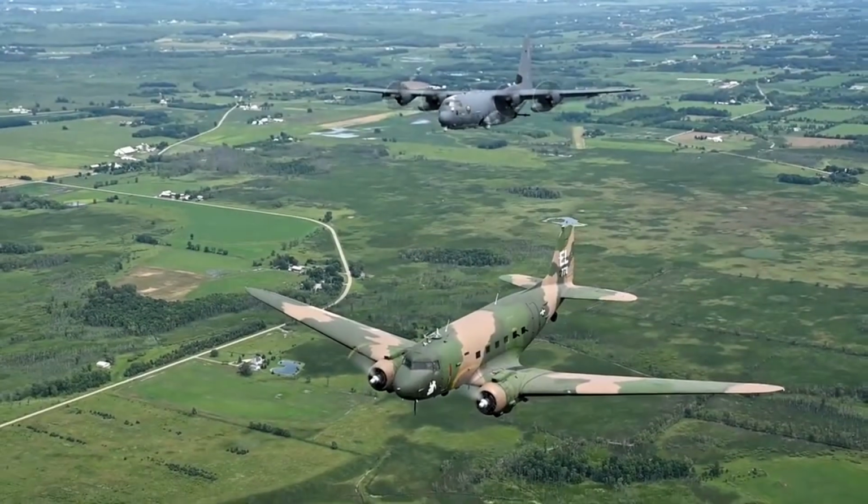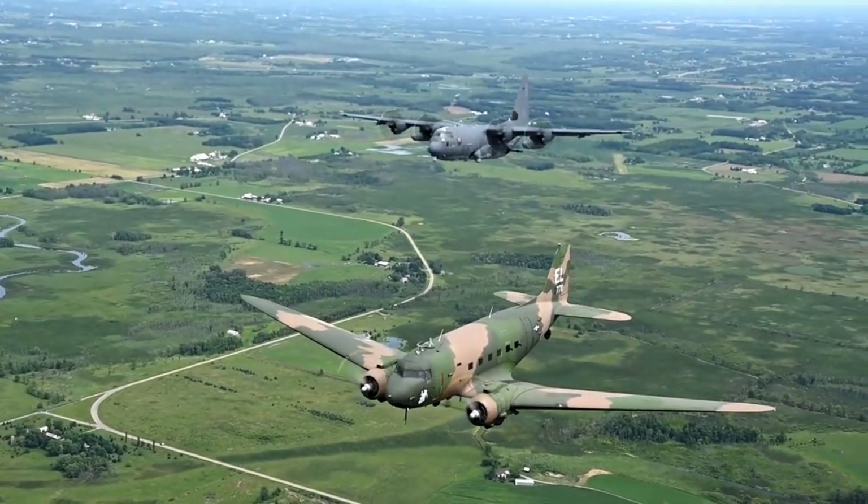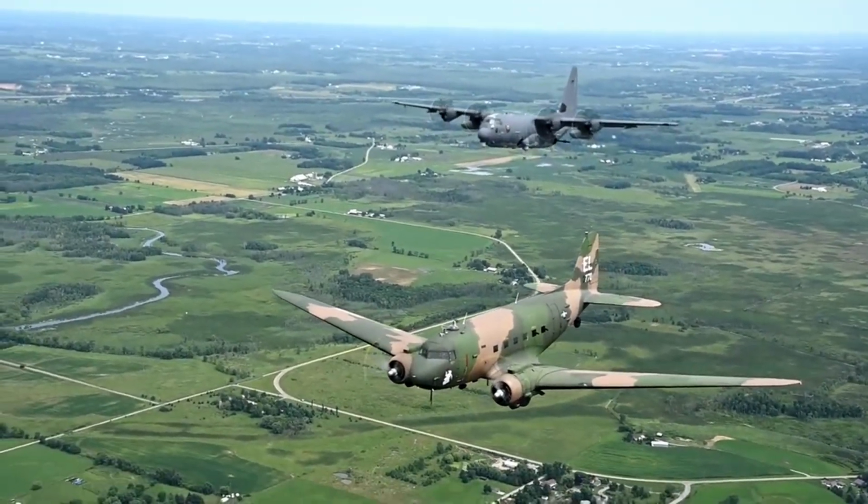The AC-130s have seen action since the Vietnam War. Its ability to orbit and loiter around the battle space and give serious firepower for troops on the ground makes this aircraft a force to be reckoned with.